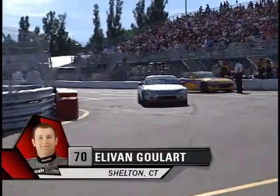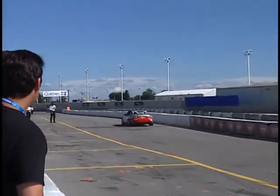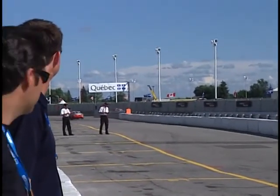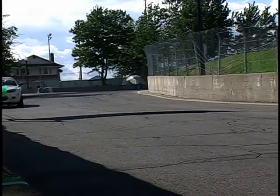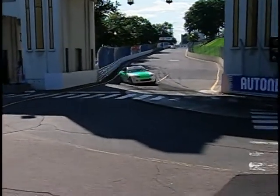That's the 70 car of Eliban Goulart, whose day gets worse. He is getting a drive-through penalty at this late stage of the race. That's really going to hurt him further. Dropped back from that 4th starting spot on the grid and has had a rough afternoon. Boy, driving through the pits is always terrible, especially when you're running so hard for a position. You're going to lose 4 or 5 positions at that time.